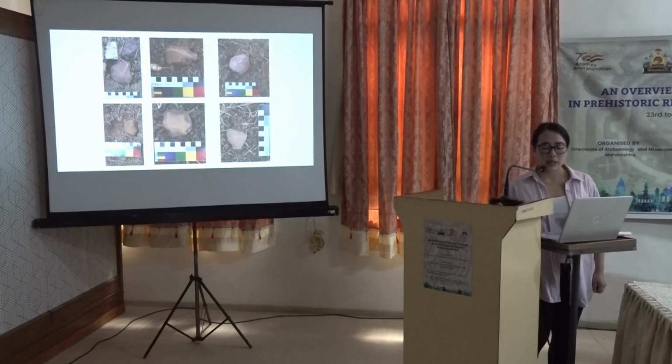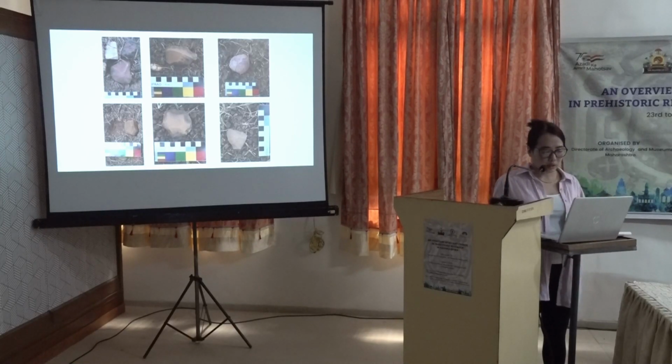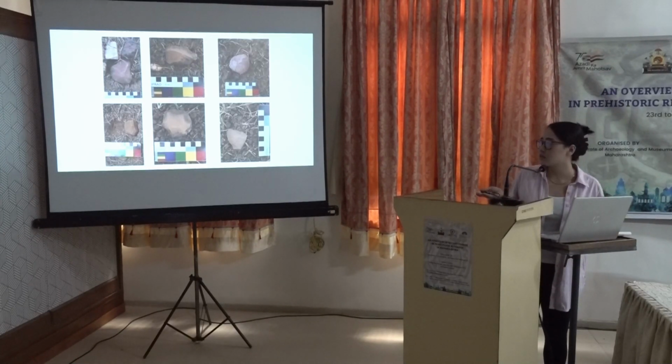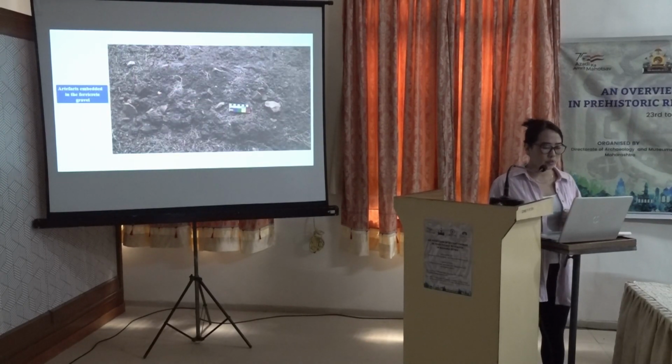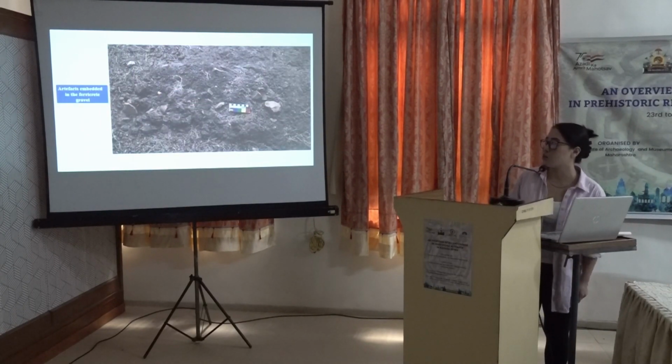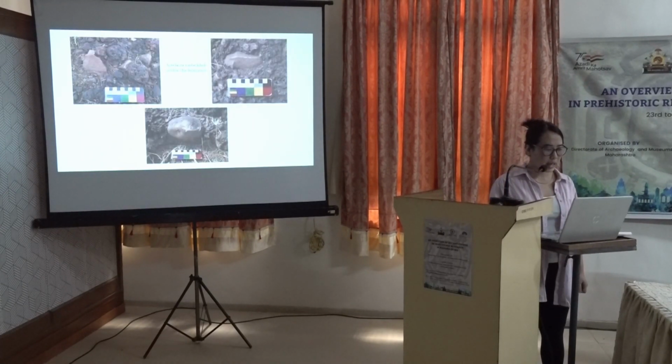During the survey, we saw that artifacts were found within the ferricrete gravel, and further exploration led to our finding that the artifacts are also embedded in the ferricrete gravel. A close-up view of the artifacts.